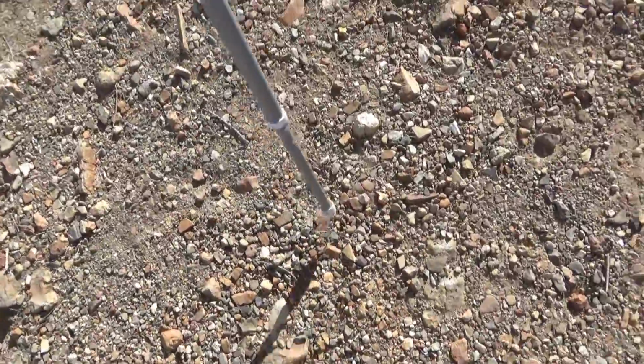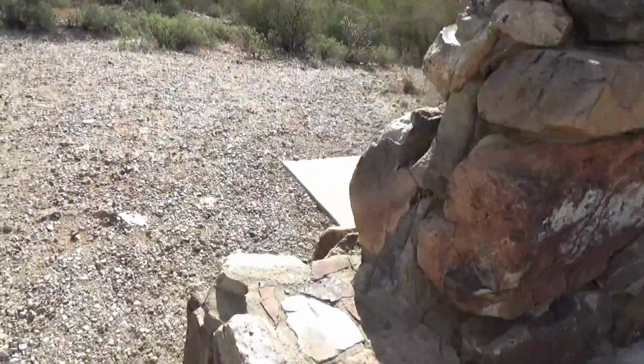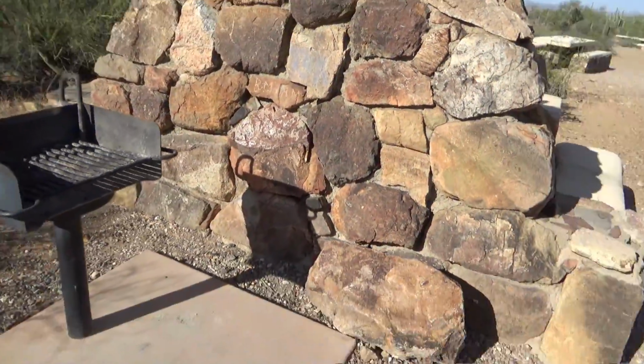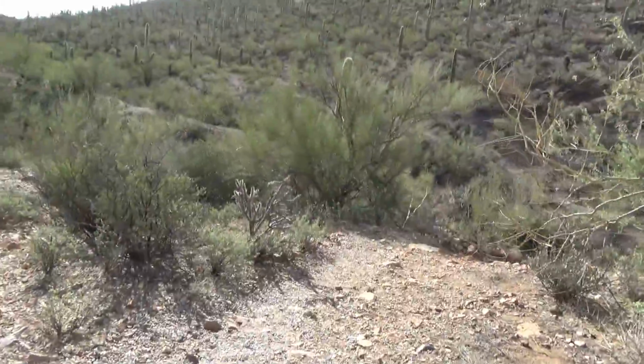I need a new walking stick. This thing is bent. Check out this, looks cool. Look at this rock set up. I just was talking to the park volunteers over there. Let's go for a hike.